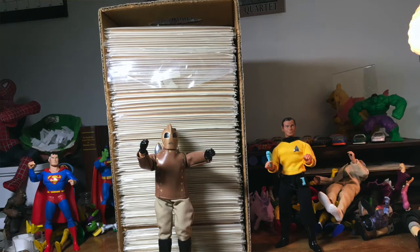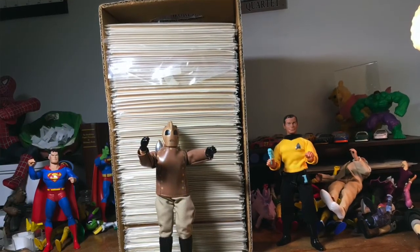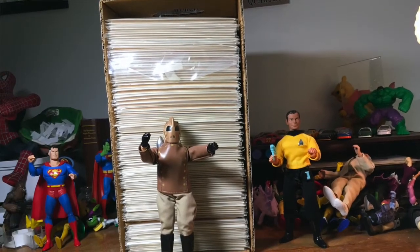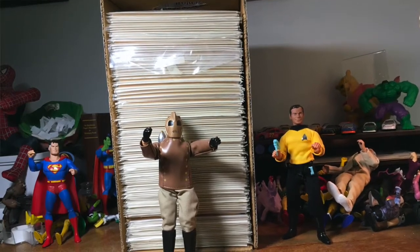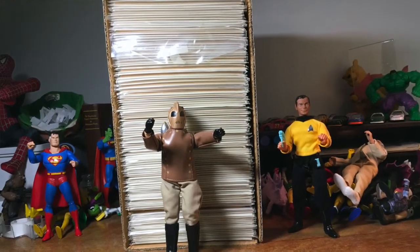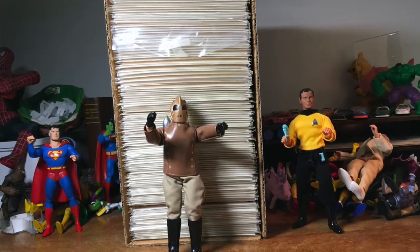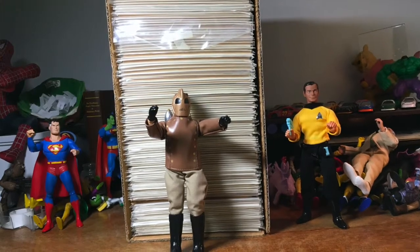And as you can see, I am aided and abetted here this time out by my newest Mego action figure, the Rocketeer. You may still be able to get this fella at Target, just $14.99. I've seen them other places, Entertainment Earth and sites like that, but those go for a little more, anywhere from $19 to $24.99 I've seen. But Target's the cheapest place to get them. $14.99. Pretty cool, Mr. Man.